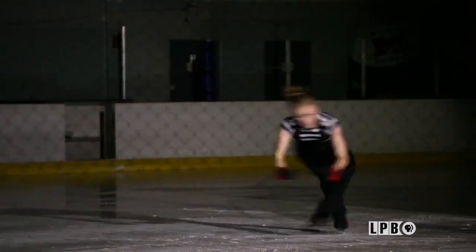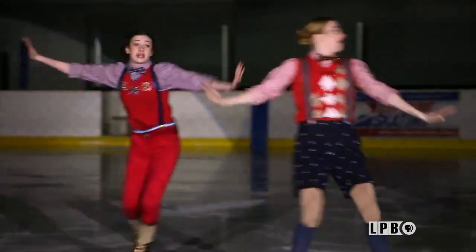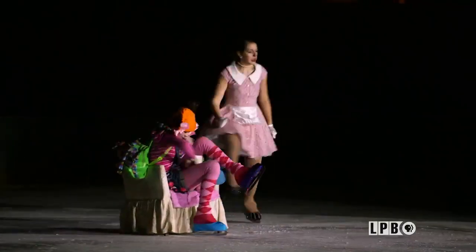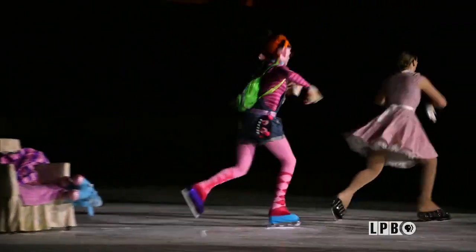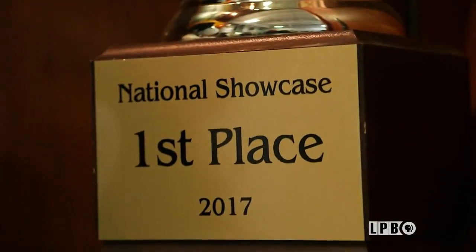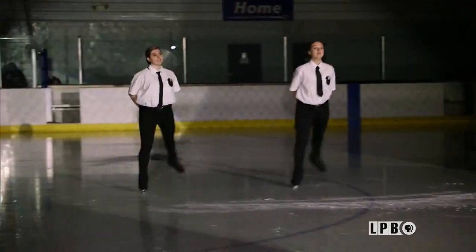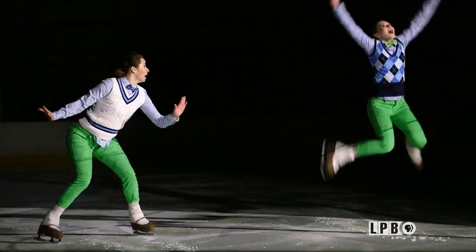A great showcase skater is someone that has really good skating skills. If they make a mistake, they can pull it off anyways and just make it like it was part of the program. Laugh at themselves when they do make a mistake. Entertain, that's huge in showcase skating. We have 5 of the best duets in the country that won last year. They have different routines this year, and some of them are with different partners, but most of them stay together for a while. That's what makes a good team.